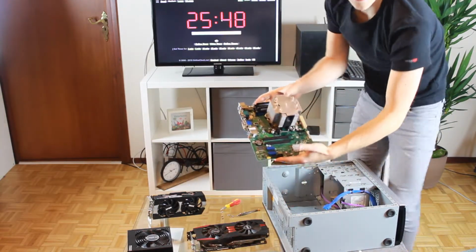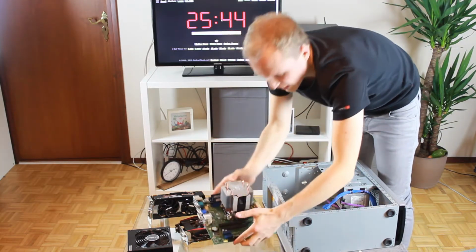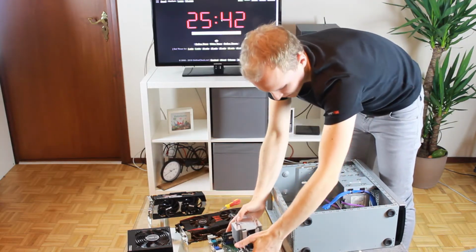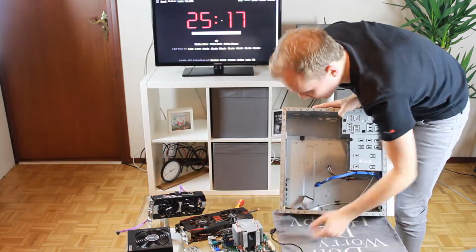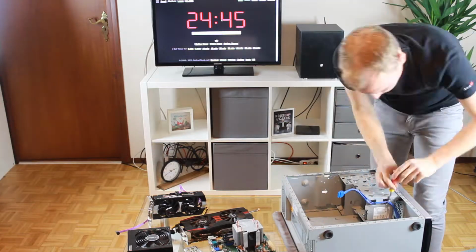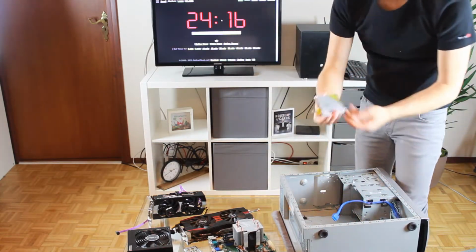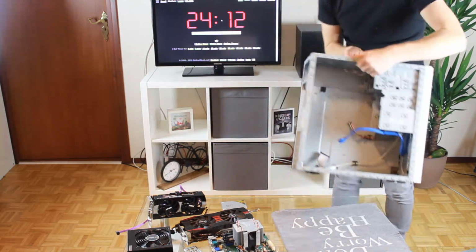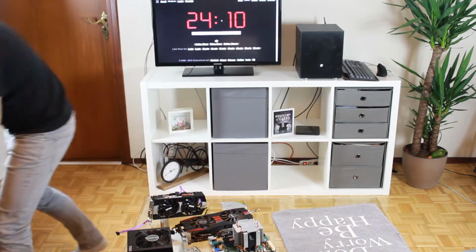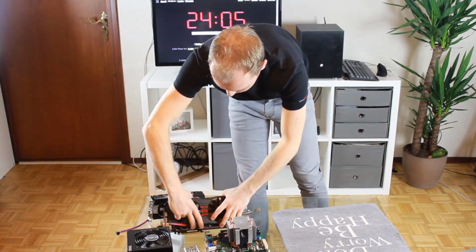Here you go, there's the main board. By the way, don't touch it when the PC is on, otherwise you can fry it. Okay, here we go. Nice Intel SSD. All for 120 bucks, basically a gaming machine. This is unheard of. So we have all our parts now.